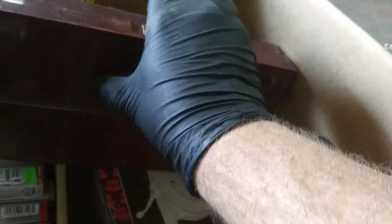I apologize, I don't have a tripod for my phone. So, not opening. Alright, I'm going to put you down and let you look at the inside of that box for a second, fellas.